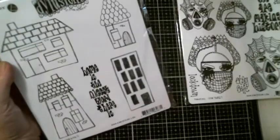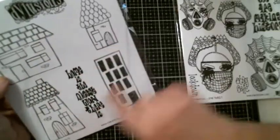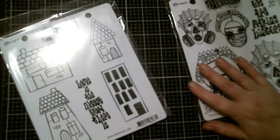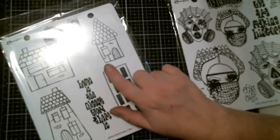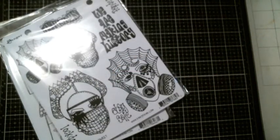And I've been wanting this one for a while. And it's home. Home is the nicest word there is, and it's got different little houses. So I got that one. And, oh, I didn't tell you what I paid for them. Okay. This, let's see. $21.99. $21.99.